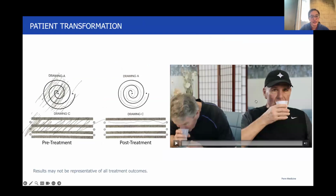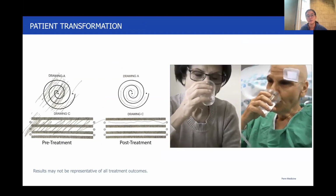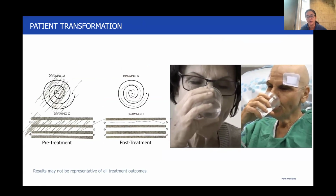So again, this is an example of a patient pre and post focused ultrasound treatment. We often see dramatic improvement in the spirals, and they can immediately start using their hand. And a lot of times, we are told by patients that they haven't been able to do this for a long, long time. So they do see a dramatic improvement in the tremor.